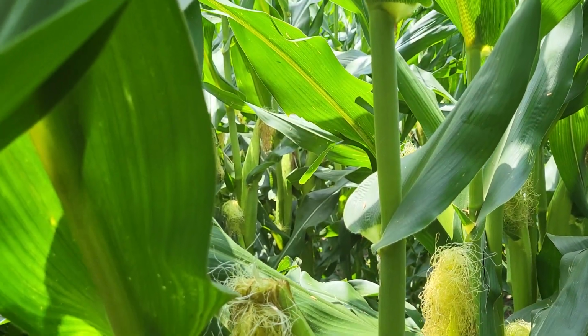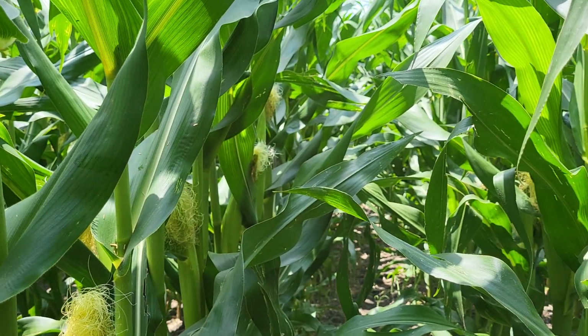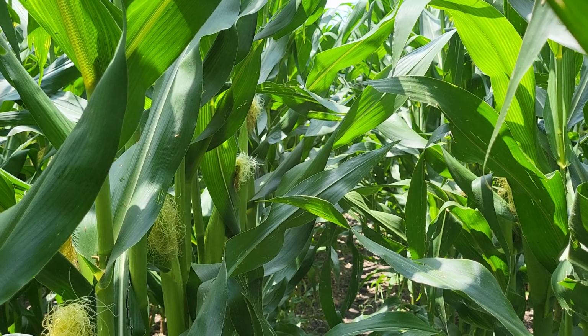So I'm going to be taking the ear leaf again, and then I'll take a 6-inch soil sample to see how that correlates, and we'll go from there.